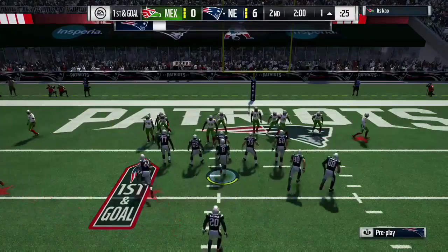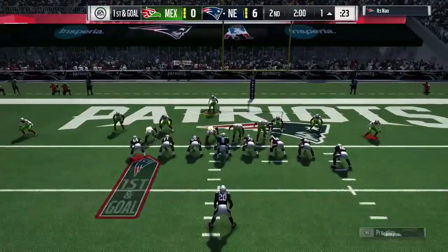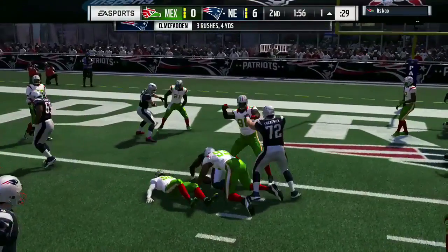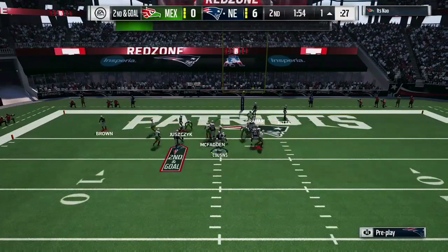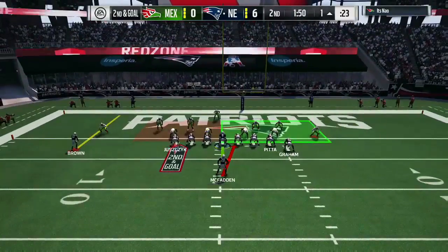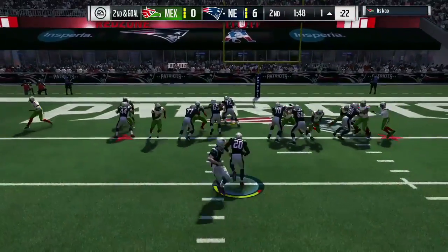Back to Foxborough after this. They'll run for it with McFadden. No gain on the play, and it's going to be 2nd and goal. And now they're in the hurry-up. Crashing in from the end there, not to disrupt the pass game. And he is in. Touchdown.